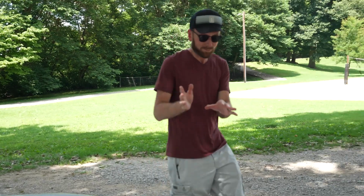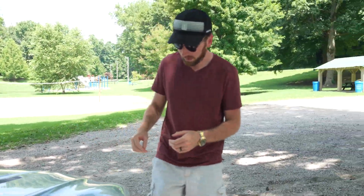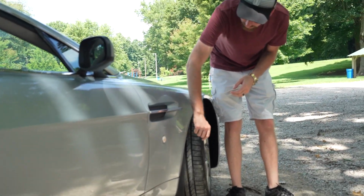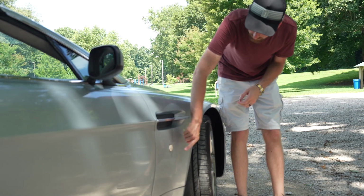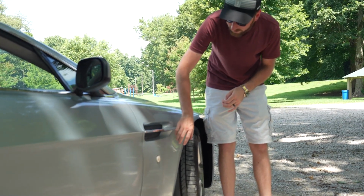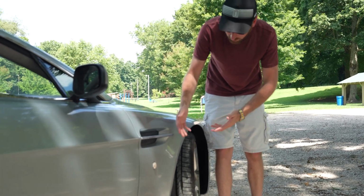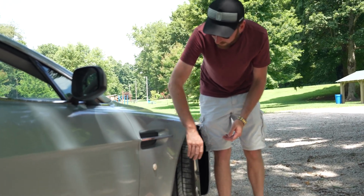I never thought if I ever got the chance to do this with an Aston Martin that I would have anything to complain about. But as far as visually, your little turn lights there, I don't really like the way that those look. I think it takes away from the beauty of the car. It just looks like they threw something cheap together and threw it on there. Not a fan of that.